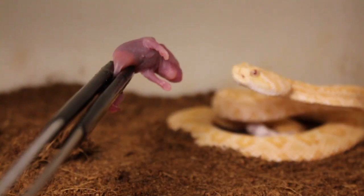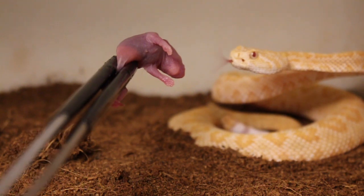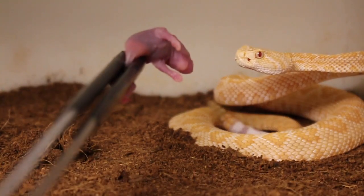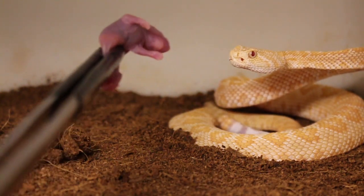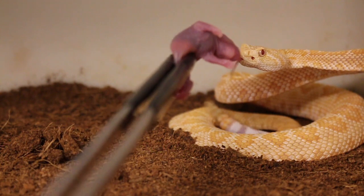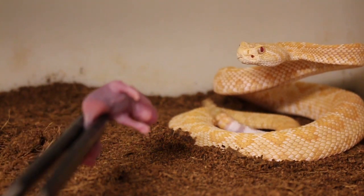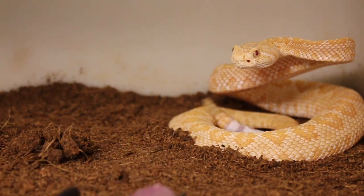Missed. Look how beautiful that snake is. That posture is perfect. All right, so he thinks he bit it, so I'm going to lay that down right there.